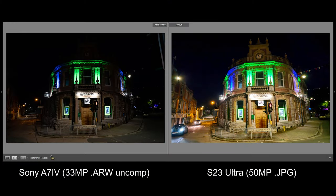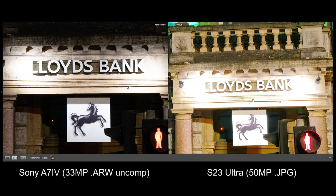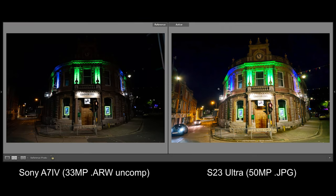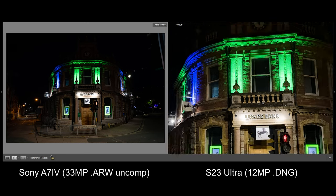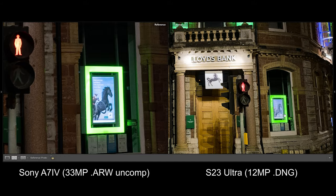Now for the hard ones in low light. This is what I was talking about when the phone does a bit too much of its post-processing with the HDR, even with a 50 megapixel JPEG. Then I took another one in RAW 12 megapixels through the Export RAW app, and this looks a bit better, but still here it overdid the greens.